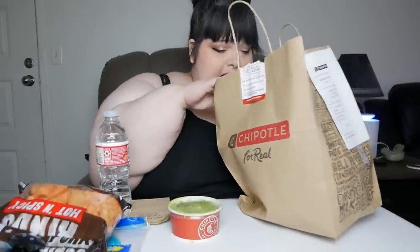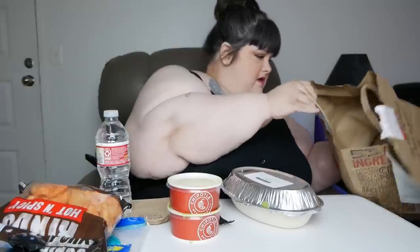See, I got a water. I got a large guacamole. And a large queso. Ooh, why is it leaky looking? And a burrito bowl with a fork. Yay! Yeah, I ordered it with no beans and no rice. So hopefully this will be good for me.